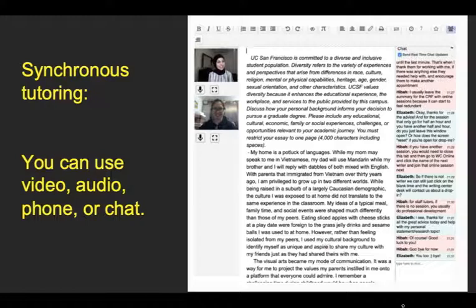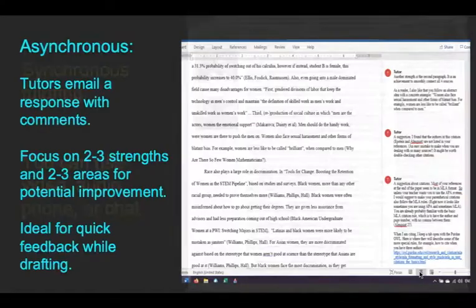And then sometimes, and in fact, the most common form of working synchronously with a tutor is to just use the chat box. Folks like the chat because you can go back to it after the session is over and read and remember what your tutor worked on. With asynchronous tutoring, you upload 3 pages of your writing, and the tutor will respond with an email. They will focus on 2 or 3 strengths in your writing and 2 or 3 areas for potential improvement, and they'll offer some suggestions on how you can make that improvement. This form of feedback is ideal when you need something quick in the middle of drafting a paper.